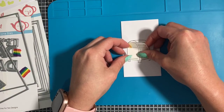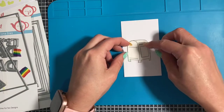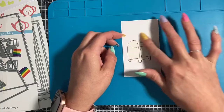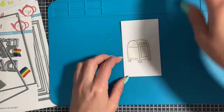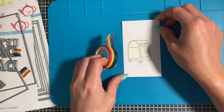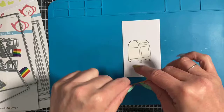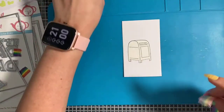So let's place that over. Just try and line that up properly so that goes over our little image. And then I'm going to create a bit of a border here. And I'm going to create a bit of ground.